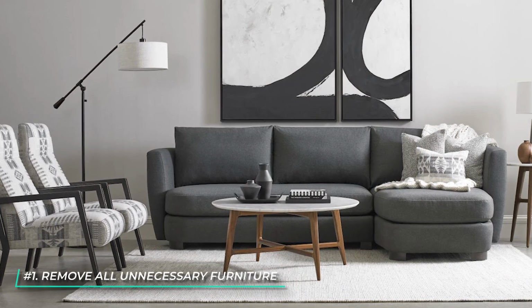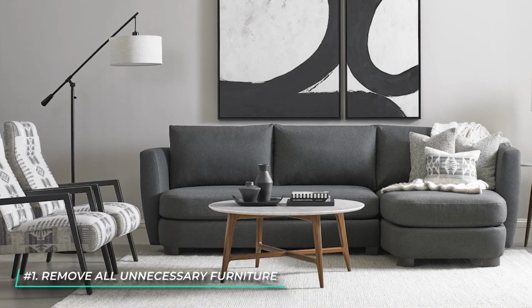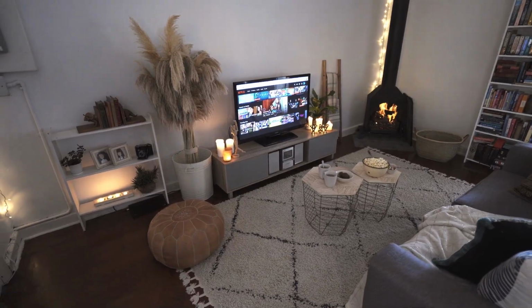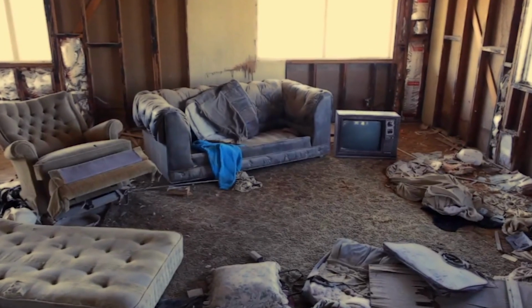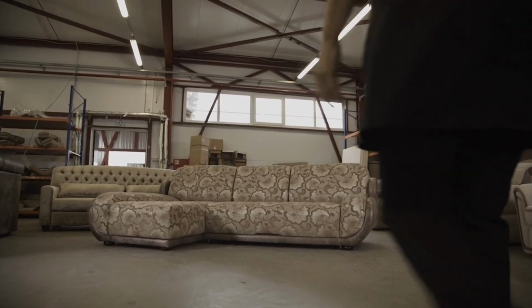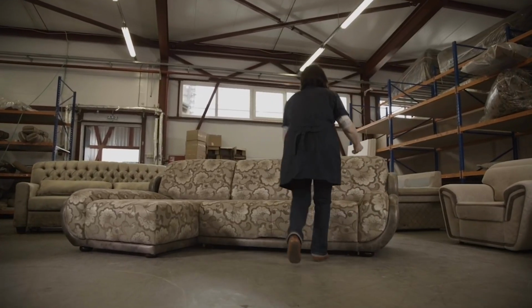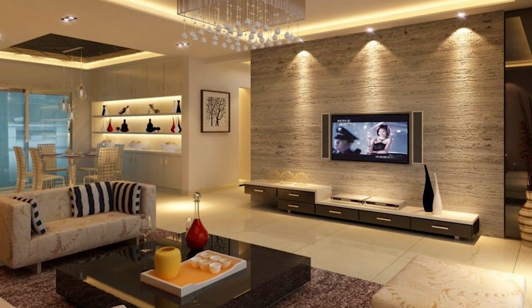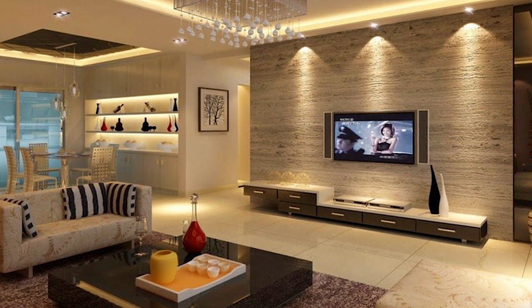1. Remove all unnecessary furniture. The first step to having a beautiful and well-organized home is decluttering your living room. Too much furniture crammed into a small space makes the room look cluttered and messy. Furniture that isn't used often or doesn't have a specific purpose can be removed to open up the space. Once you declutter your living room, you'll be amazed at how much bigger and inviting it feels.